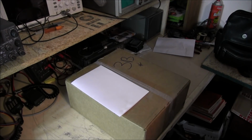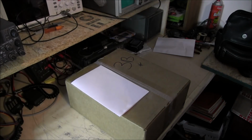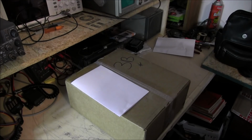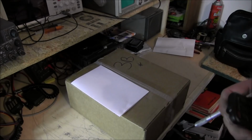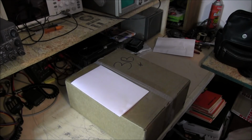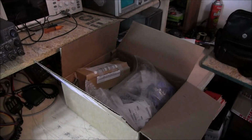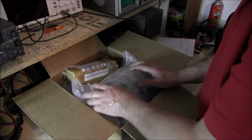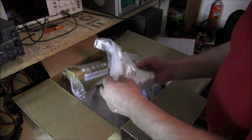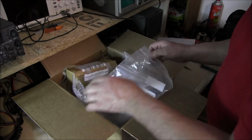And we got another box here that showed up unexpectedly, and I haven't even looked to see who it's from yet, but we'll go ahead and get this opened up and see what we got inside. Okay, I'm not going to say the viewer's name. We got a whole bag of goodies here. Let's see what we got here.